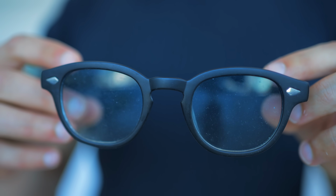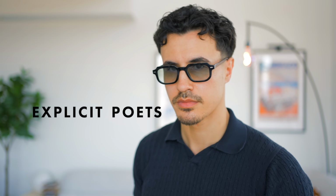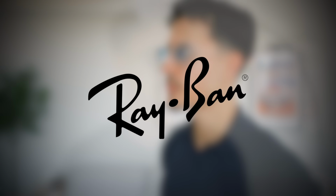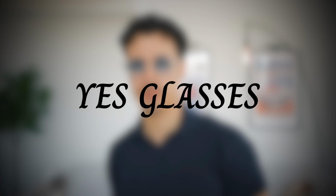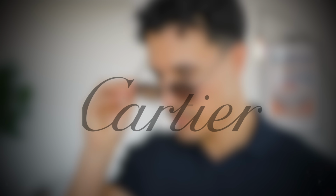So because sunglasses are so subjective to your actual face shape, I can't tell you exactly the sunglasses you should buy for yourself, but I'll give you some companies that do have gradient sunglasses. The ones that I'm wearing and you see me wear all the time are from a company called Explicit Poets. They have majority gradient glasses, but they are mainly for slimmer faces. So if you have a wider face, you might want to look at some of these other brands. Ray-Ban also have some gradient ones. Yes Glasses, Carrera sunglasses, Tom Ford has them, Dita, and of course you have the pioneer of gradient glasses, Cartier.